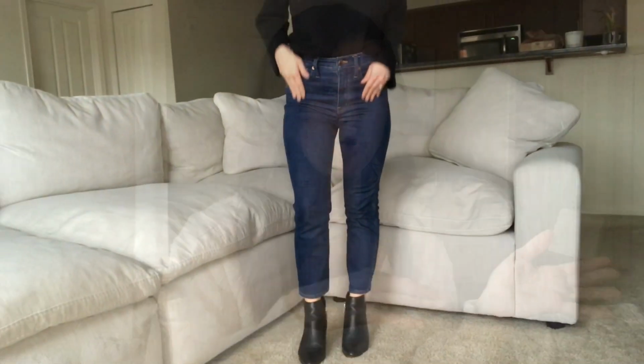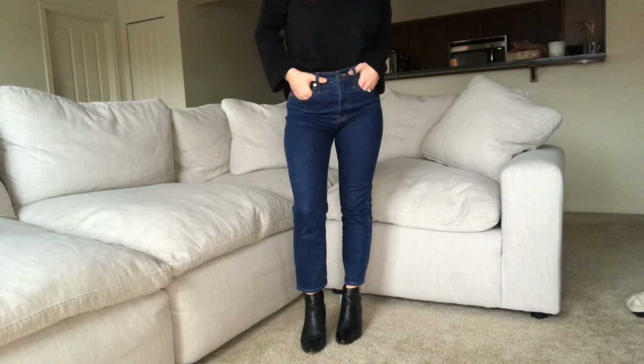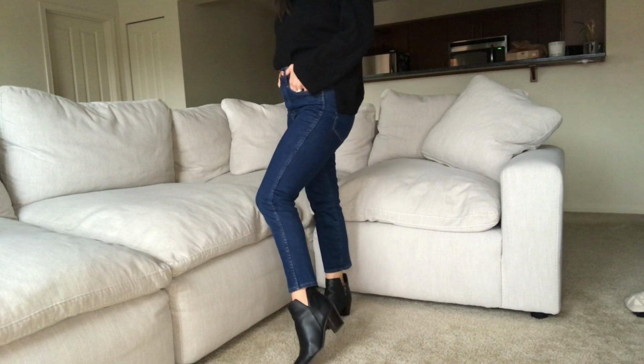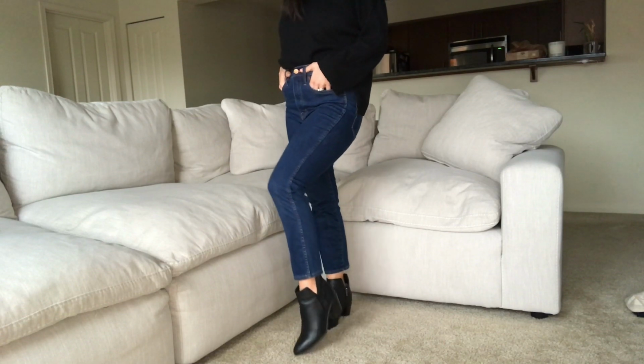And another fun way to expose skin, so let's say you're wearing a chunky sweater, you can even expose a little bit of your ankle. I know it's a totally different part of your body, but that also helps break up the space and not make it look like all of your clothing is just covering you up completely and you're drowning in it. So even something so simple as a little sliver of your ankle will also help tremendously as well.